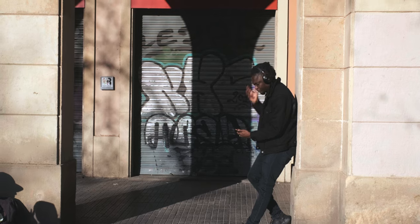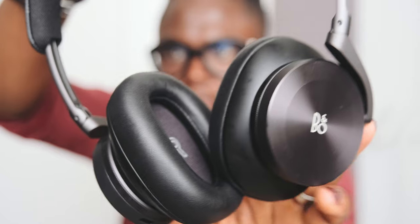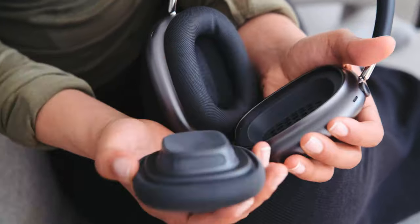Like the AirPods Max, the ear cups are quite comfortable to wear for long hours. I didn't experience any hot or sweaty ears with either of these headphones. The ear cups of the H95 are made from soft materials enclosed in lambskin, while the AirPods Max is made from a mesh textile material. The ear cups of both headphones are oval shaped and will comfortably fit most ears.